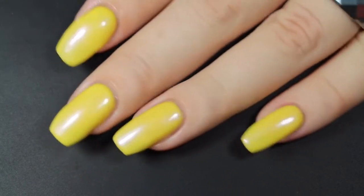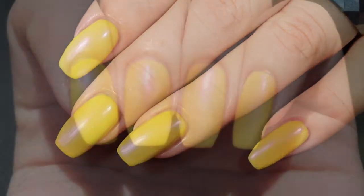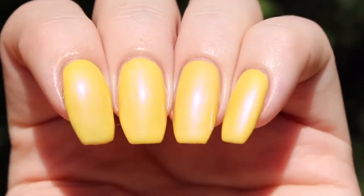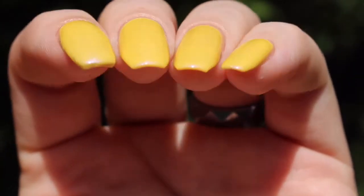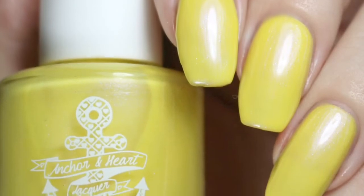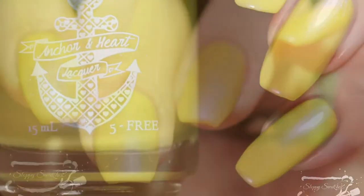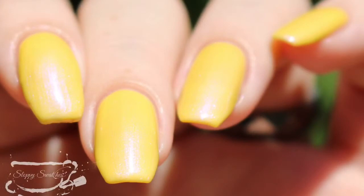So here's a look at that completed mani before top coat underneath my artificial lighting. Here's a view from another angle in direct sunlight with top coat, so that shimmer is just stunning in natural sunlight. This is my swatch photo underneath artificial lighting, and then once more at an angle in that direct sunlight.